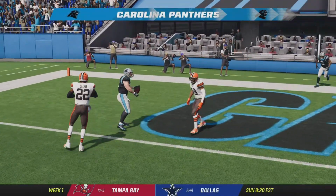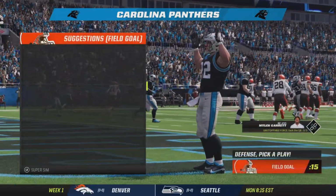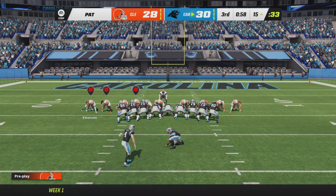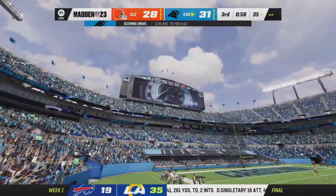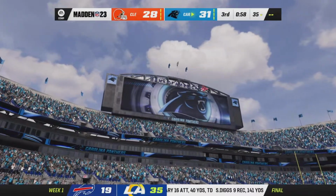Touchdown, Panthers. Christian McCaffrey from 6 yards away. And the Panthers have retaken a third-quarter lead. Pinheiro's extra point up and good, and that gives them a 3-point lead.